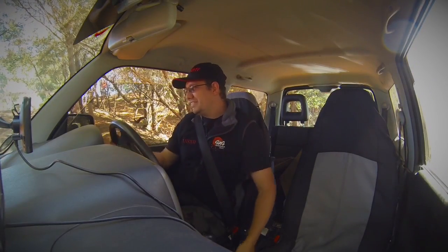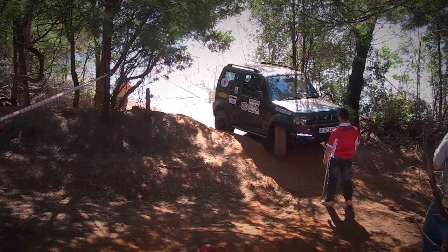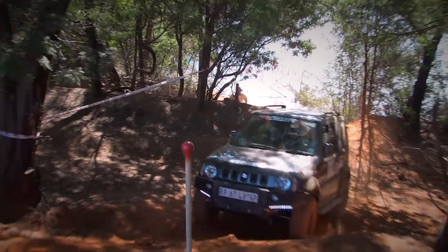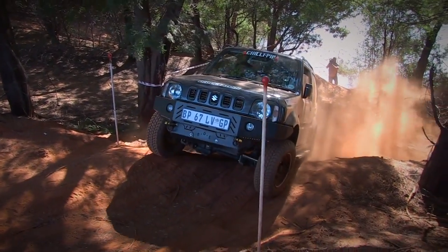Oh dear, he stalls the Jimny on the hump. Next, a pole dies a quick death, and oh crikey, it's not getting any better for Ivan, as the Jimny grinds to a spinning halt and then stalls.